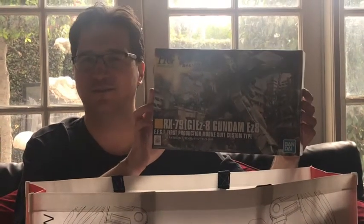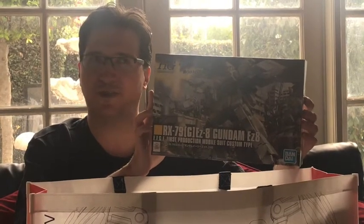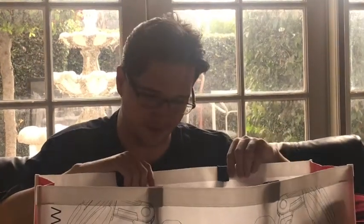But I love the 8th MS team. It might not be my favorite Gundam OVA series, but I love the units from it. I'm glad I have this. I've been looking for this guy for a while, and now he's in my collection. Just gives me an excuse to cosplay as Shiro now.